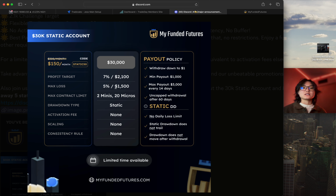And then moving on into the actual account itself, the profit target is $2,100, dude. That's half of what the other competitors are. And then the max loss is $1,500, which is actually more drawdown for you so that you have more space to be able to place your trades and everything. So it's just a really great deal. Maybe the only thing you're looking at is the contract limit, but honestly, you can do a lot of damage with 2 minis or even 20 micros.